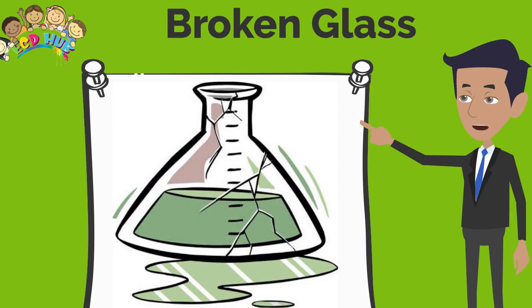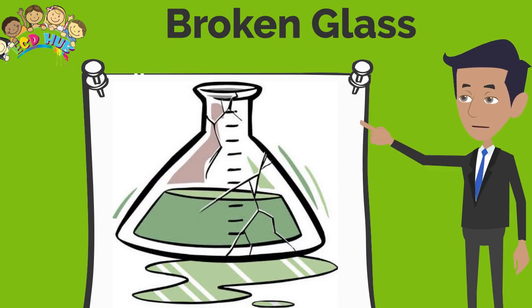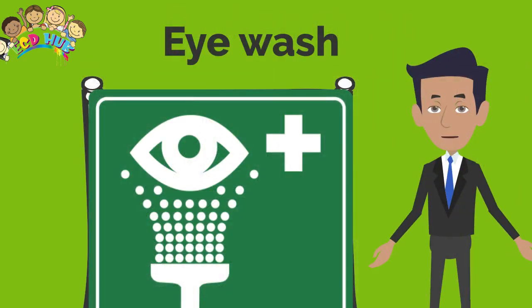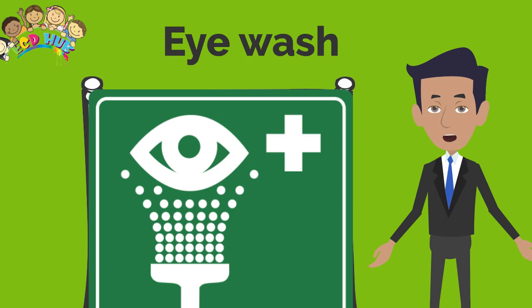If you break a piece of glassware, do not touch it. Tell the teacher immediately when it breaks. They will then come over and properly dispose of it. If chemicals or particles get in your eyes, walk to the eye wash station and rinse out your eyes for 15 minutes. Make sure that you keep your eyes open when you rinse them.